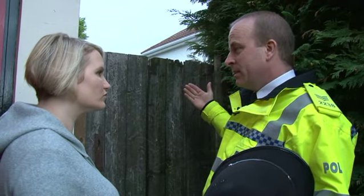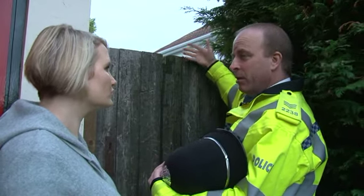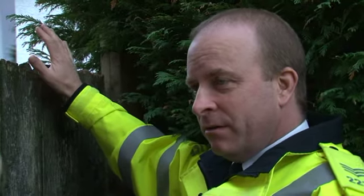If somebody's trying to break into the property, they don't like climbing up and over because it's loose, very rickety, and they might fall. It can also make a noise as well, so you could also hear it if somebody's trying to climb over the garden fence.